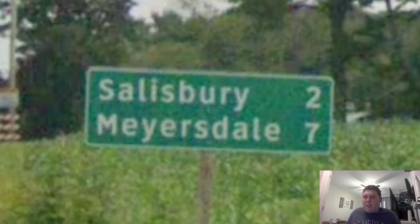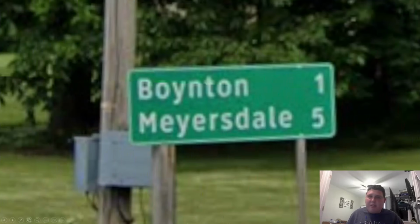In our first mileage sign, we get Myersdale from 7 miles away. I'm okay with it for now because, like I said, it is the first sizable town that we'll be passing through. But our next mileage sign, we're now getting Myersdale from only 5 miles away. We do not need that top line there. There should be Myersdale and Somerset, or Myersdale and Johnstown. No need for that top line from only 1 mile away.